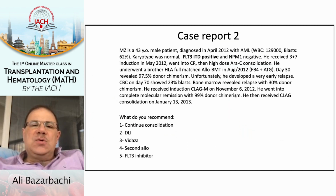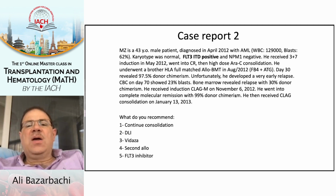So I would like now to move to a second case report. Another patient from the American University of Beirut, 43-year-old male patient diagnosed in April 2012 with AML, white count 129,000, 62% blast. Karyotype was normal, FLT3-ITD positive, NPM1 negative. So the patient received 3+7 induction in May 2012, went into complete remission, then received high-dose cytarabine consolidation.